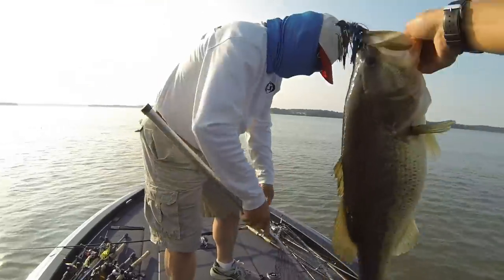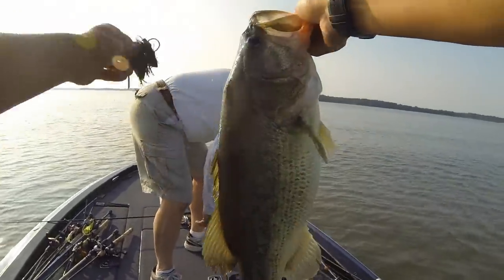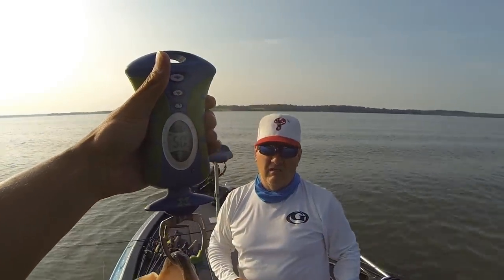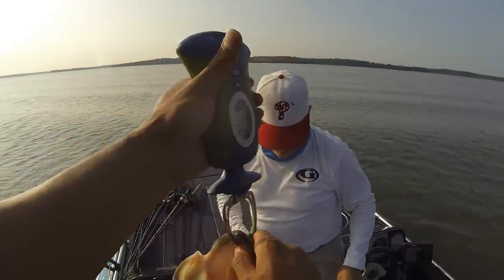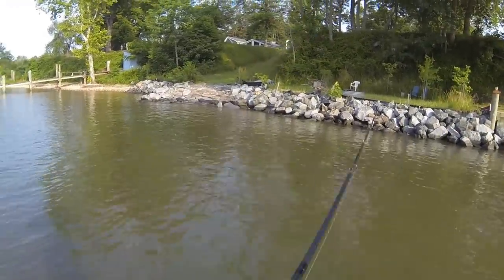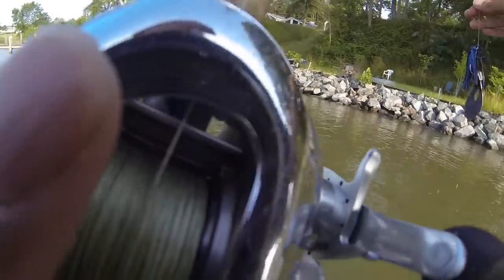I'll be honest. Do you think this is over six? Definitely a five. Definitely a five? Scale says 5 pounds on the dot. Good call. 5 pounder. Good way to start. Okay. With the right drag on this, you can get this boat to be 70. Wow. 70? Wow.